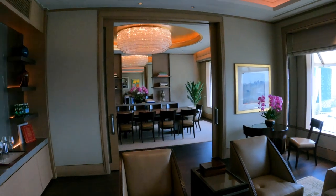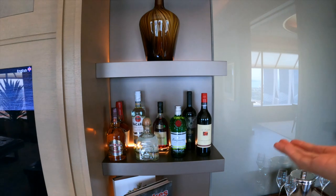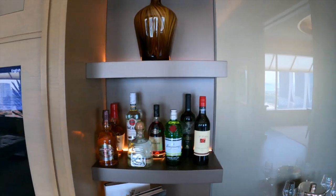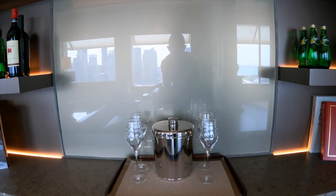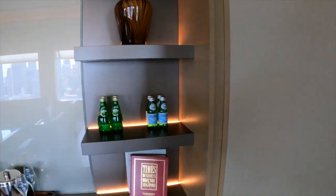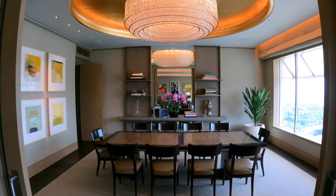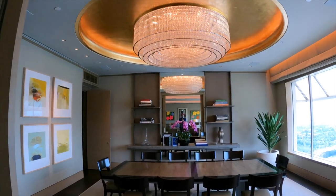And then, okay, so over here you can see a fine selection of alcohol. So if you book this room, the alcohol is actually complimentary as well. Yeah, so you can actually drink to your heart's content. And then you see they have the champagne, the crystal flutes as well, and all the premium drinking water over here. And then this is the dining space, you can see, with the very, very nice exquisite chandelier above. So it really is very amazing.